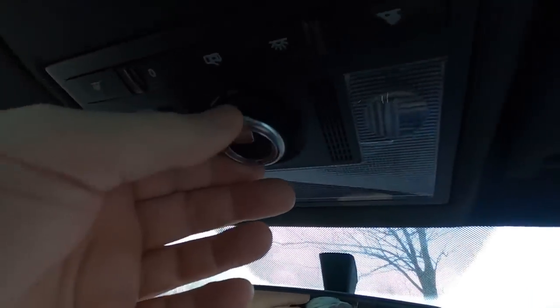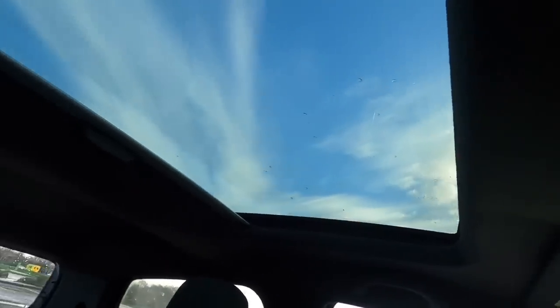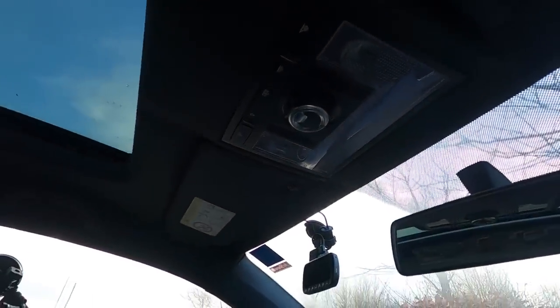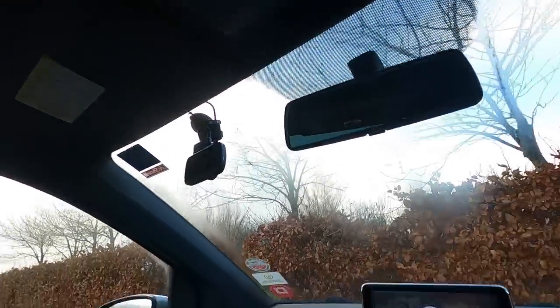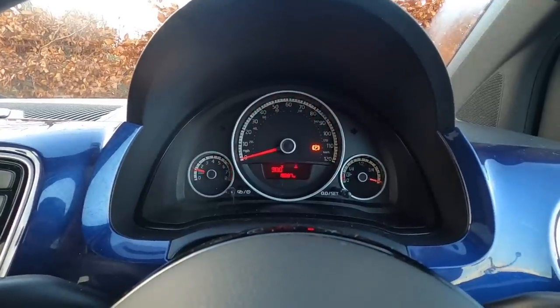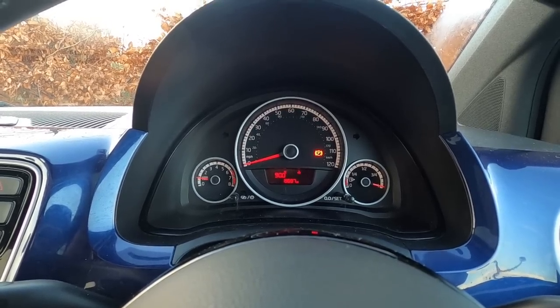Hardly ever use it, but up here you've got the controls for the sunroof. So if you press it that way, it tilts the sunroof up and pull it down, it switches it off. If you turn it round, it opens the sunroof. Turn it all the way and it goes all the way back. Do without that in the winter. Quite a nice dashboard. You've got the rev meter on the left, you've got speedo in the middle, and fuel on the right. What more do you need?